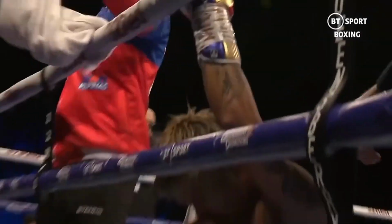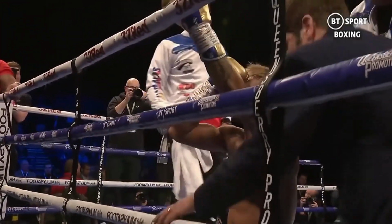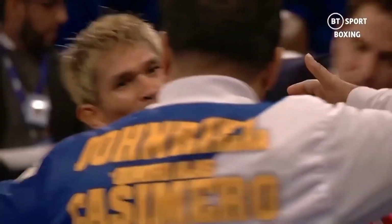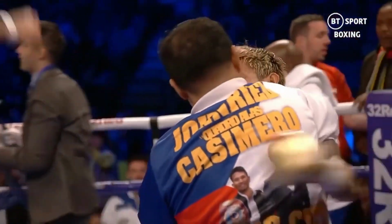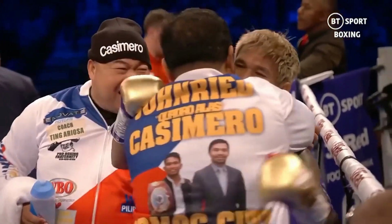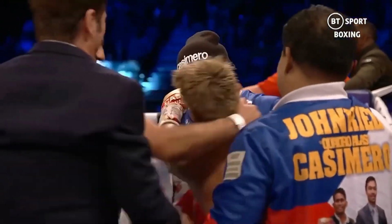Well, we're sat here just praising Tete up, and all of a sudden Casimero comes in with a short hook, sort of turns the body, hits Tete flush on the chin, squared up, and that was it. He crumbled. It caught him on the blind side from where we're sitting, and you did well to pick that up because it was such a quick, short shot.